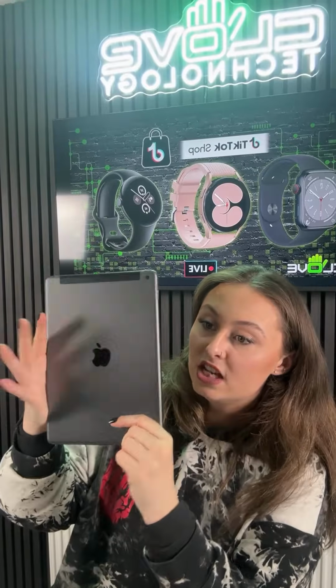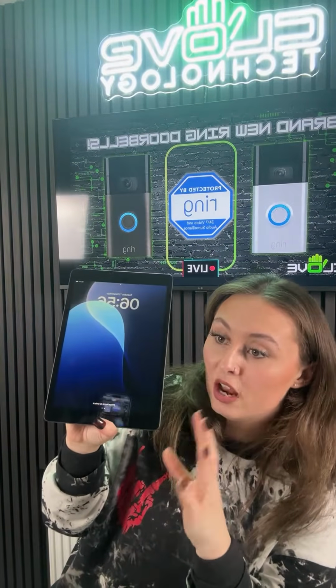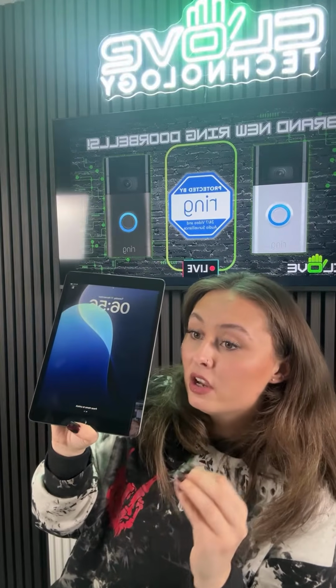So again, this is the grey version, and it's absolutely impeccable condition. Very good condition, grey, and again the 4G as well. 32 gigabytes, so it's more than enough for everyday use. £99.99. 7th gen, guys, 7th gen. Say it once and I'll say it again, 7th gen. I will also talk to you guys about some more of the phones I've got.